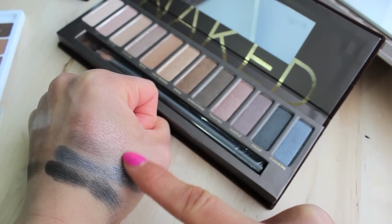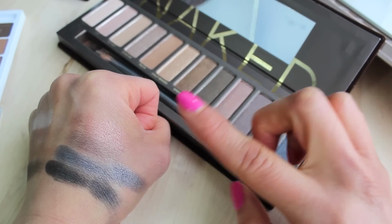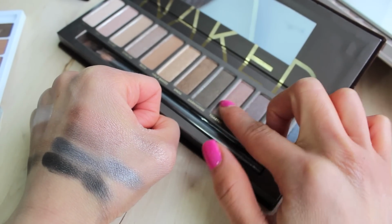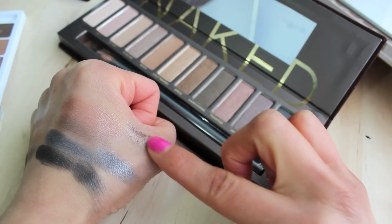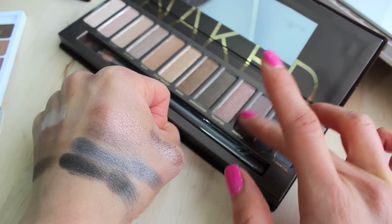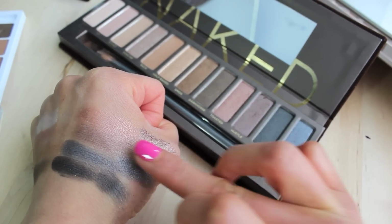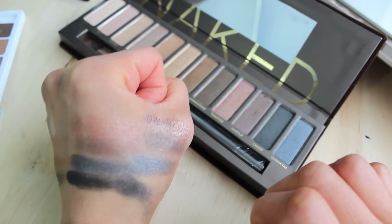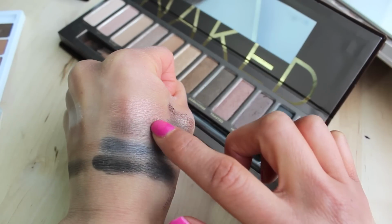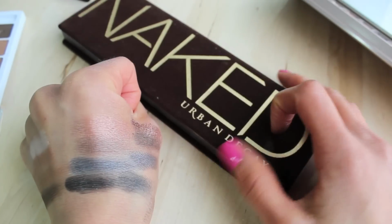So again, on my hand already are the Wet n Wild, and I'm going to go ahead with my finger and go in with Toasted. Going with Toasted. And then with Hustle. The Urban Decay shades are darker and more pigmented, but the Wet n Wild are still really nice colors. So that's my 2 cents from the Naked 1 palette.